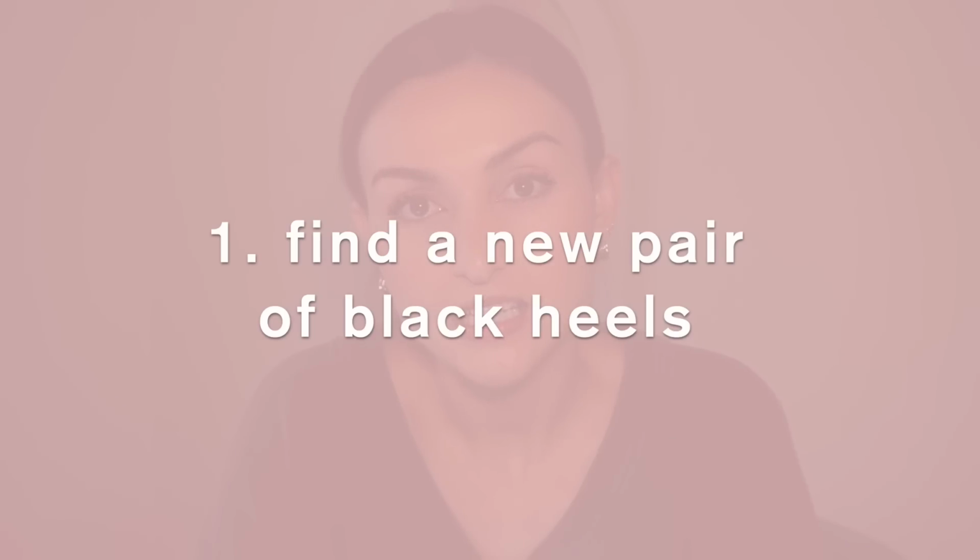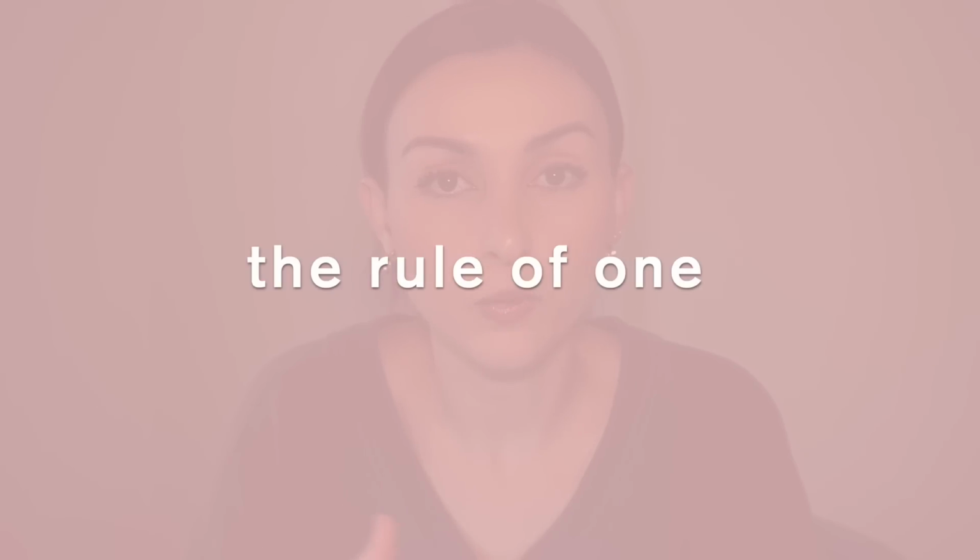The first is I need a new pair of black high heel shoes because I'm going to a baby shower tomorrow, and not only are the majority of my shoes packed, but I also have completely worn down my black high heels. I like to practice what's called the rule of one when it comes to shoes, which is kind of like a minimalist principle.